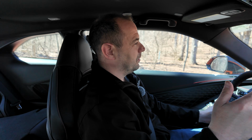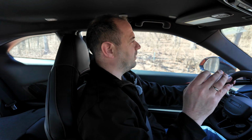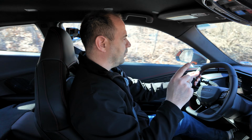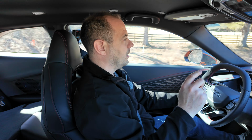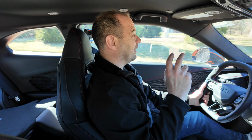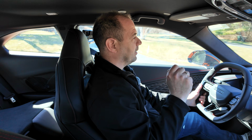Track mode and drag mode are the two modes that the RT did not have. I will tell you, the difference in power is substantially different. The exhaust noise between track and drag mode compared to the sport mode is substantially different. The exhaust noise is very, very aggressive.